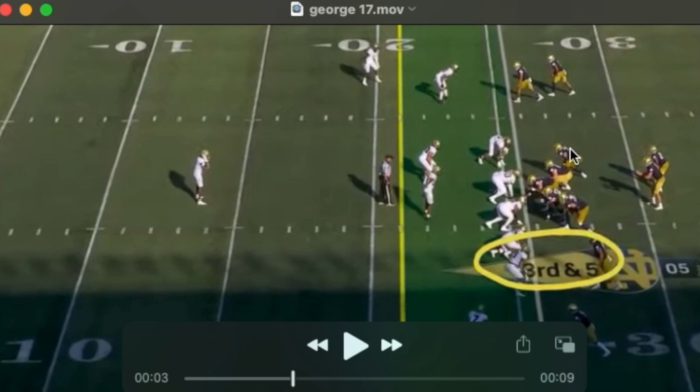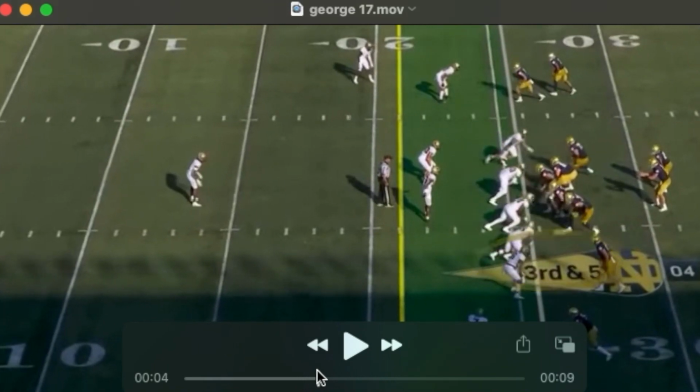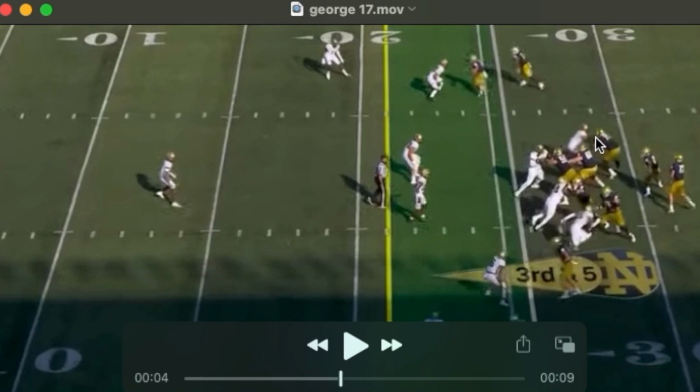Once again, George is outside the right tackle. He's going to attempt to employ this spin move. I've seen this twice on tape. Not very convincing. He needs to attack this outside shoulder.